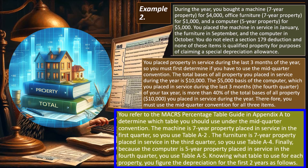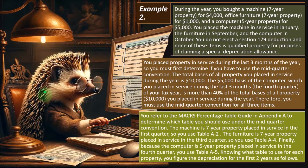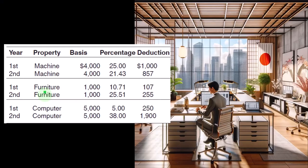So you refer to the MACRS percentage table guide in Appendix A, or use software typically, to determine which table you should use under the mid-quarter convention. The machine is 7-year property placed in service in the first quarter, so you use table A-7. The furniture is 7-year property placed in service in the third quarter, so you use table A-4. Finally, because the computer is 5-year property placed in service in the fourth quarter, you use table A-5. Knowing which table to use for each property, you figure the depreciation for the first 2 years as follows.